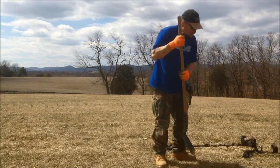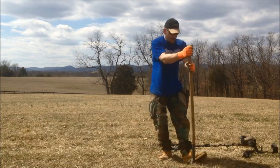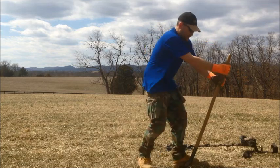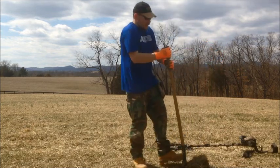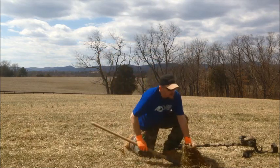A lot of rocks up here. There's a lot of iron. I will tell you that the AT Pro does like flat iron, and I've dug up a couple pieces of flat iron today that sounded good, but they weren't reading out on the meter because they were just that deep. They were just like beyond the range. So let me get this up here and see what we got.